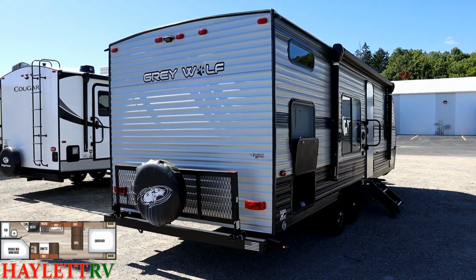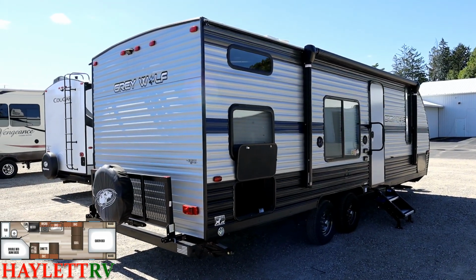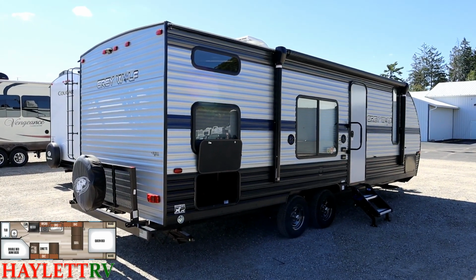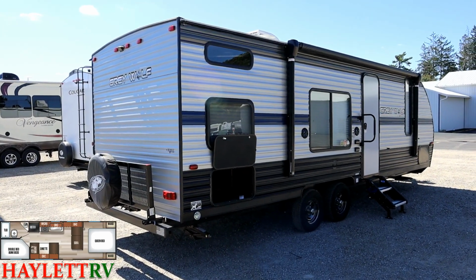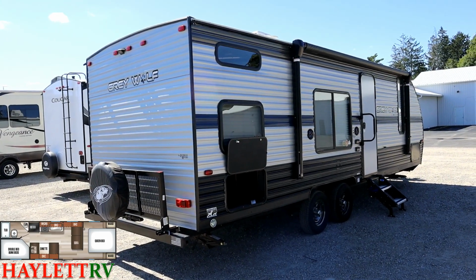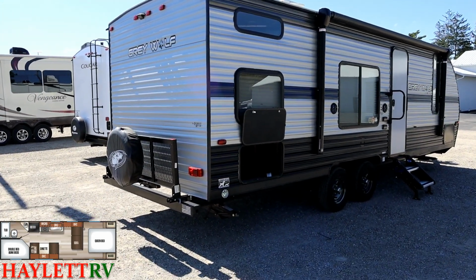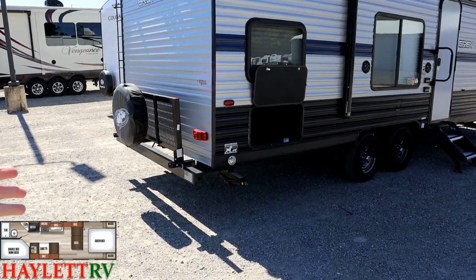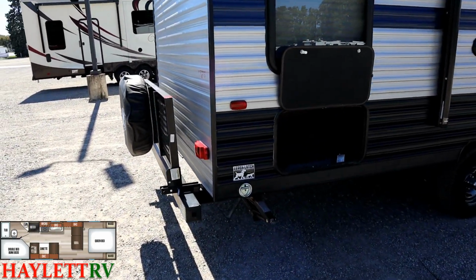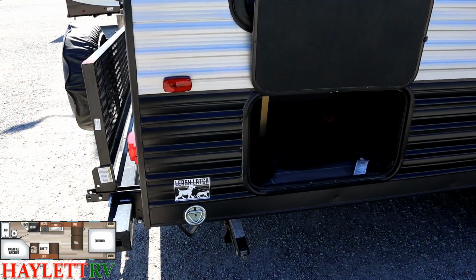Now, the spare tire would have been an optional piece of equipment that we applied to this when it was brand new, as, amazingly, are the four-corner stabilizer jacks. It is mind-bogglingly possible to find a no-slide Grey Wolf out there with no corner jacks. I don't understand it. I never have. You will never see us carry one here at Haylett RV. All of ours, we always put the jacks on. There are some basic features like that that we make sure we include on these that are actually not standard features, which means you're getting them even better at a used price tag.